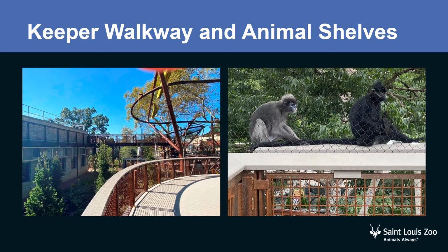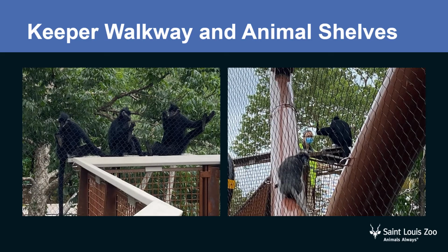Another really great feature to support the staff was this non-public keeper elevated walkway, which you can see goes along this building here and then out, that accesses 3 of our 8 exhibits. On the animal side, we have a shelf that you can see right here, and then the keepers can get right up there, as you can see, and we can do training, enrichment, animal observations, or tours from these locations.